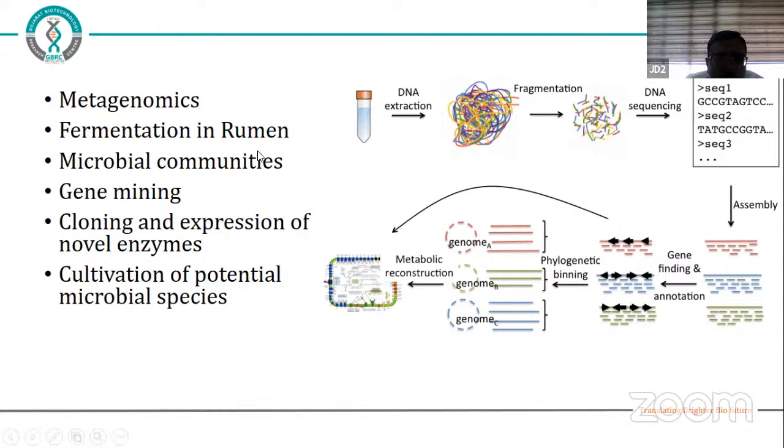There are a number of bacteria, protozoa, and fungi present in the rumen, which do the fermentation of the grass, because animals eat grass and some grains also, and these are very high in fiber and very difficult to digest by enzymes. So bacteria and other protozoa present in the rumen actually do the degradation of the grass eaten by the animals. These bacteria and protozoa are a very rich source of enzymes, which have high potential in industry. So we do community analysis of the bacteria present in the rumen through metagenomics.